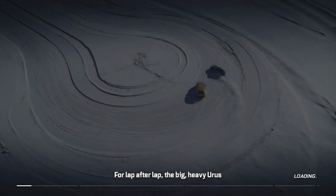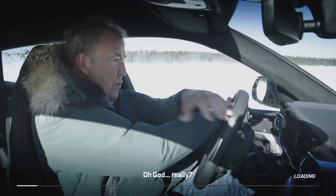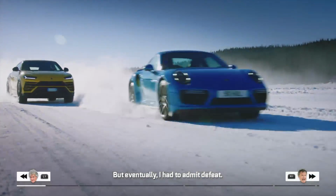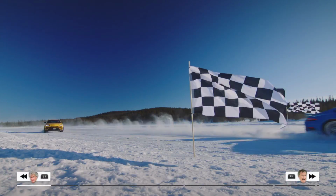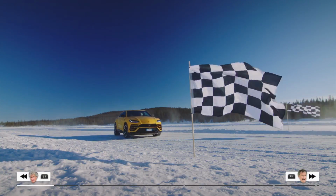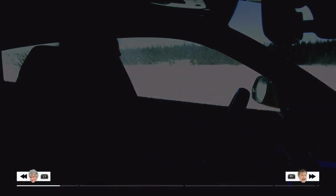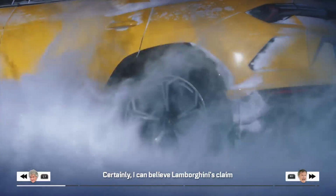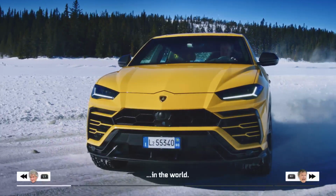For lap after lap, the big, heavy URUS clawed at the rear end of the 911 Turbo. Oh, God. Really? No. But eventually, I had to admit defeat. I can't get past that 911, and that's just the end of it. But I can keep up. And in an off-road car, that is fairly astonishing. It really is. Certainly, I can believe Lamborghini's claim that this is the fastest off-road car in the world.